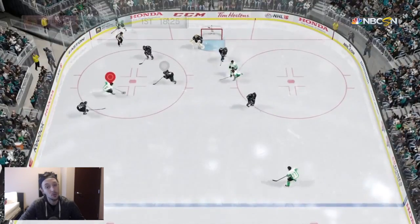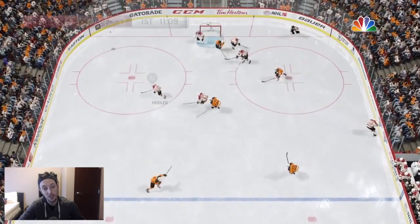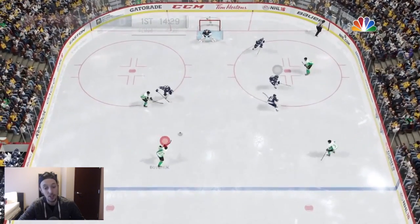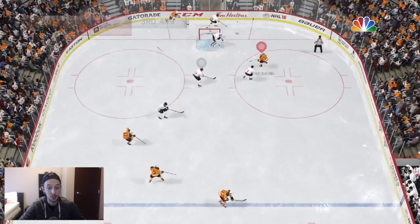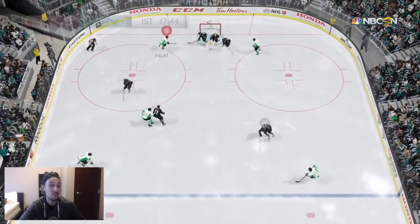As you can see, most of the point shots I took were saved mainly because there was no screen in front of the goalie. However, when there was traffic in front, shots started to become increasingly effective. Throughout the 10 games I played, I averaged only 1.7 shots per game. My 2 point shot goals were almost identical plays. They came from a one-timer from the point, beating a screened goaltender on the far side.